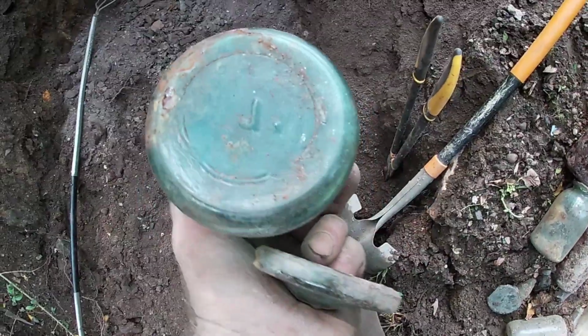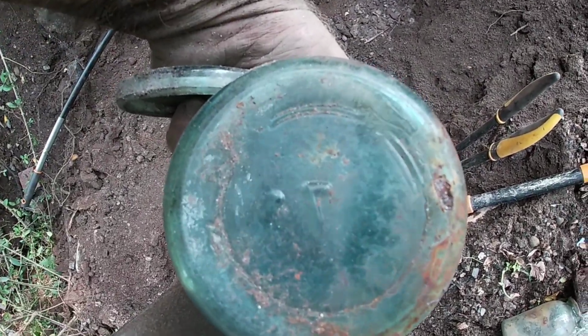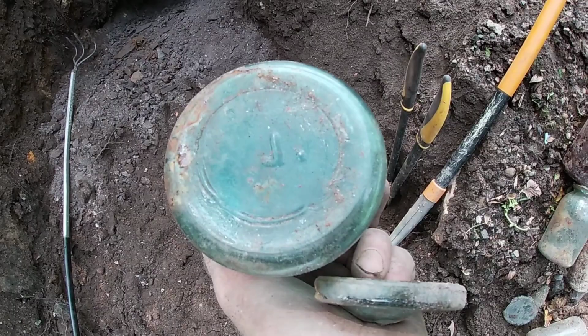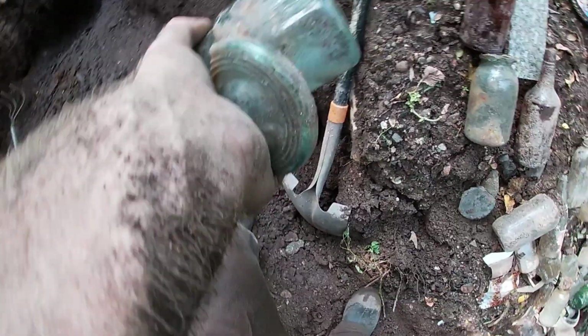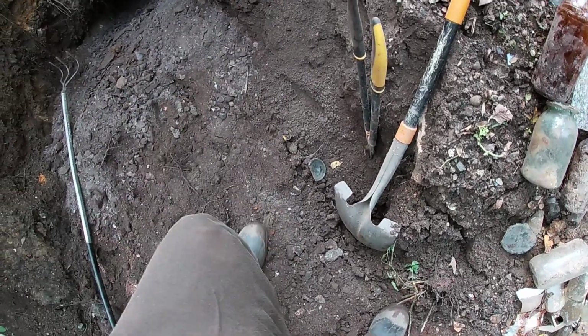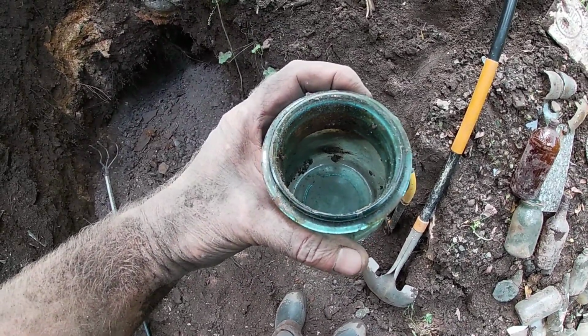And there's the maker's mark for what it's worth. A J and a dot. That's nice. But this lid, it came up first. It doesn't fit this jar. Man, it's nice.